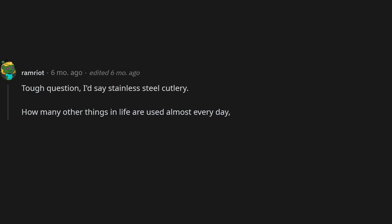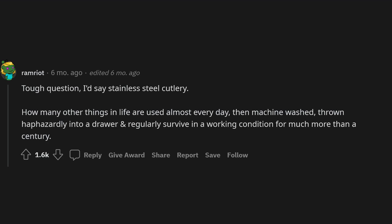Tough question. I'd say stainless steel cutlery. How many other things in life are used almost every day, then machine washed, thrown haphazardly into a drawer and regularly survive in a working condition for much more than a century?